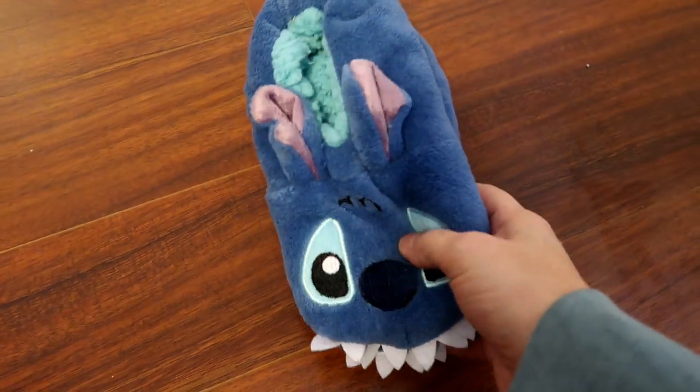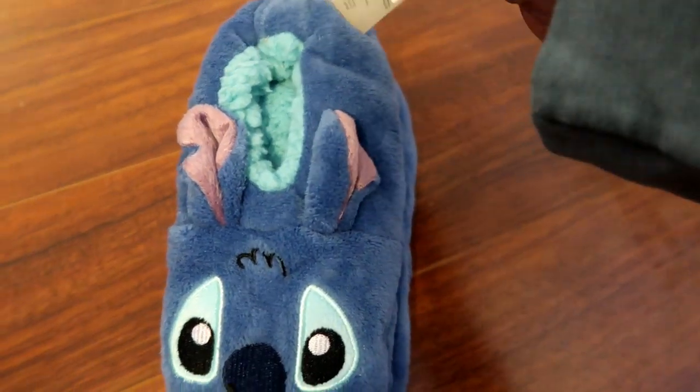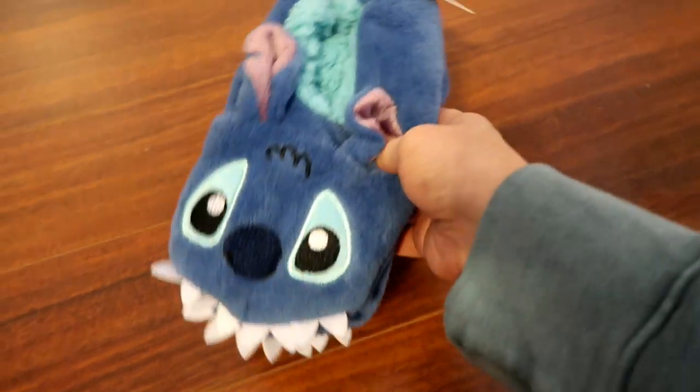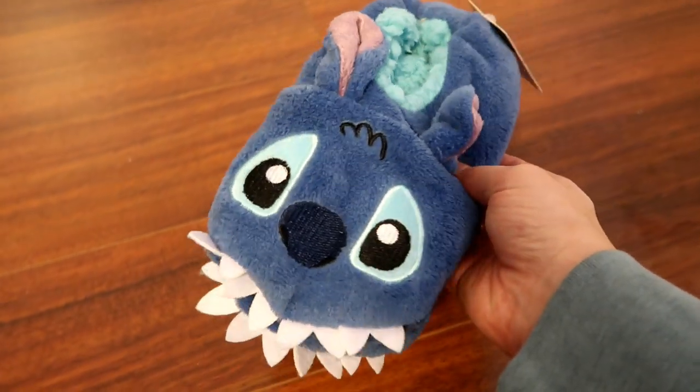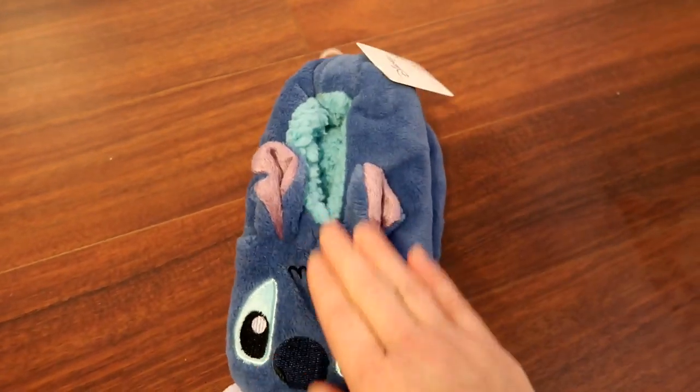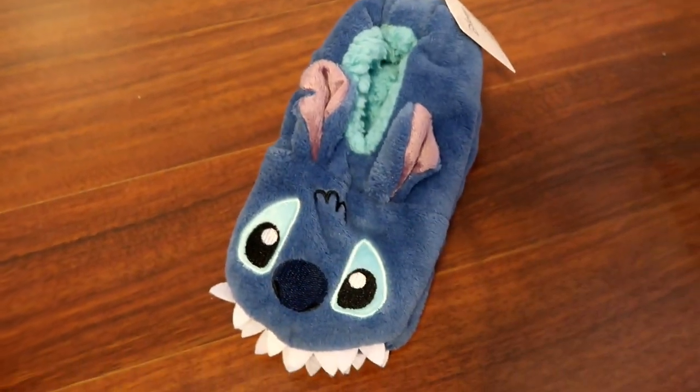And I forgot one thing that was sitting over there. She's getting a pair of Stitch slippers. I got these last year, you guys, from Target. So each of my kids is getting a pair of slippers, and Kate got these from Target. And y'all, these are still available. I saw them in the store the other day. So if they are available online, I will link them.